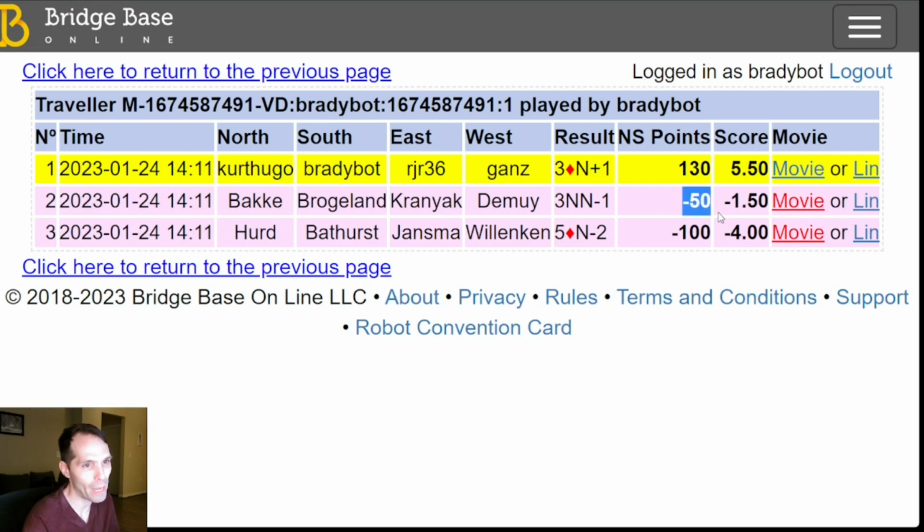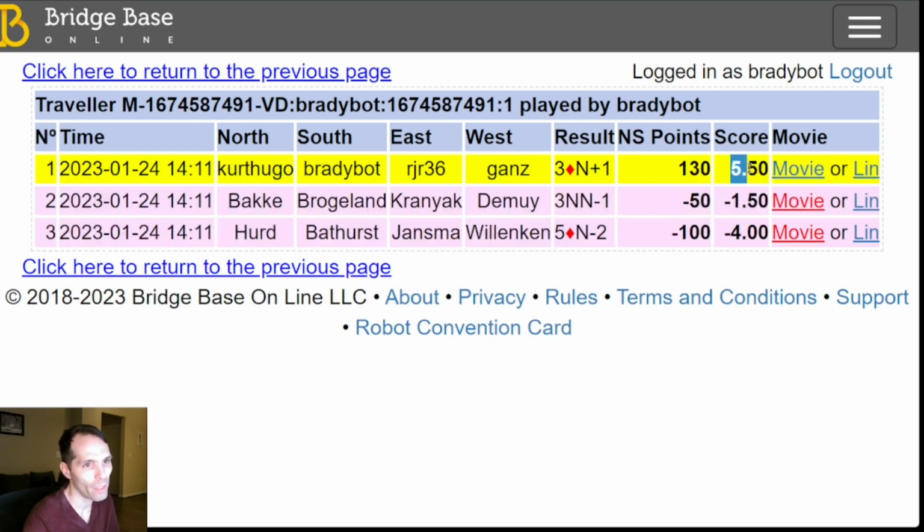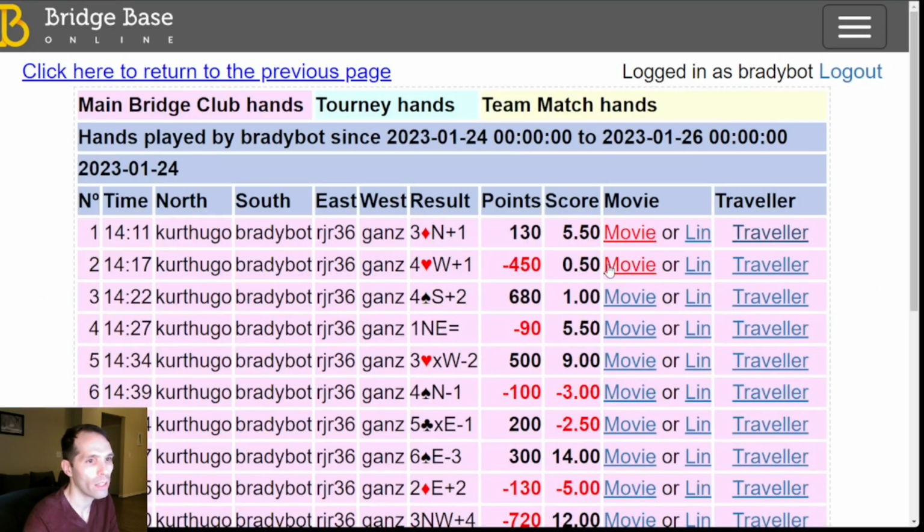Against the other table in the match they played, that was only a 2-imp swing. Against us, they ended up losing a bit more. But so that was the first board that we played through. Board 2.